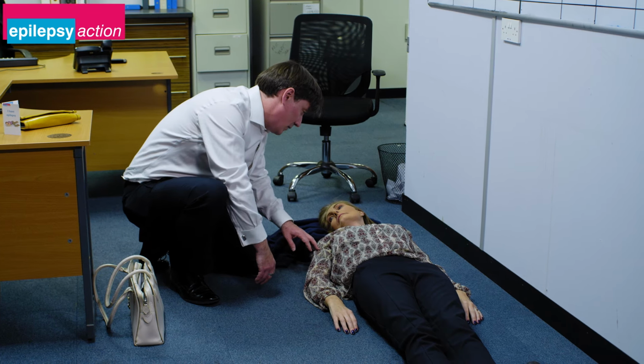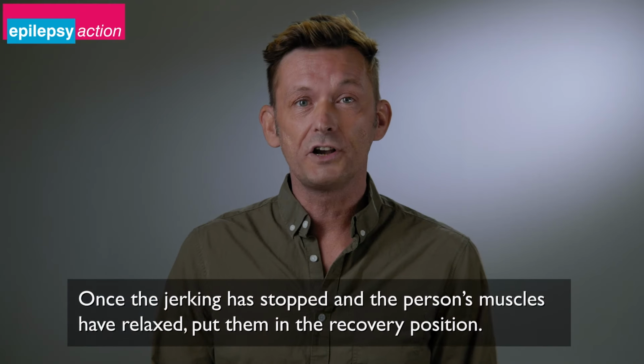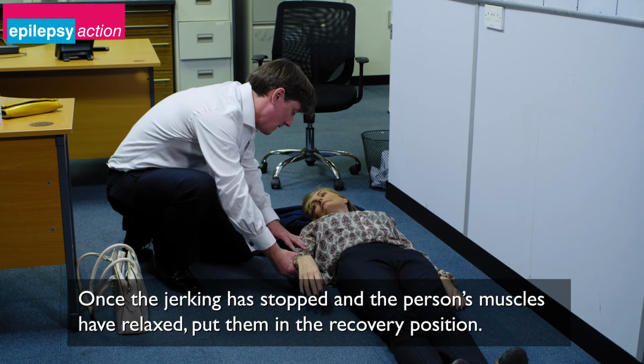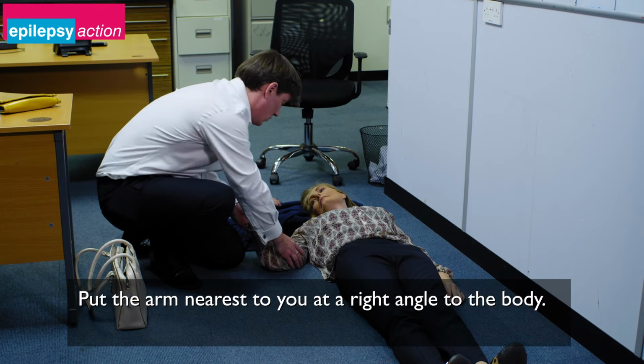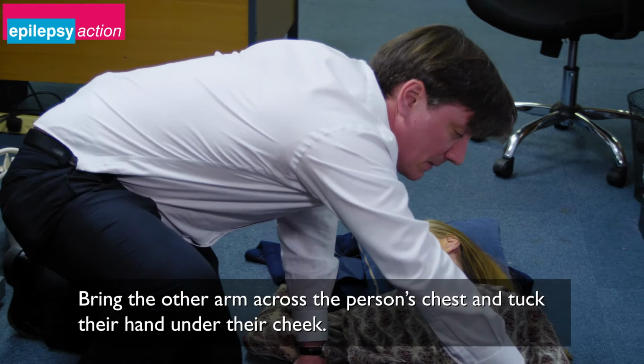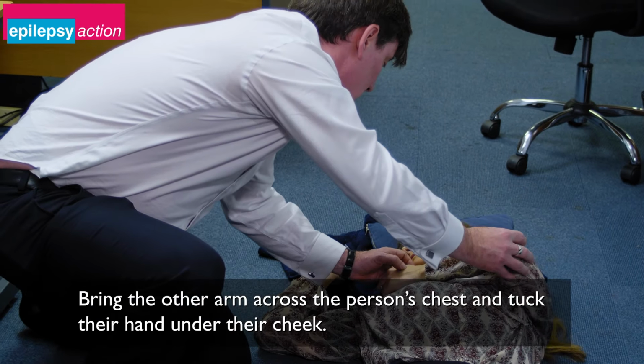You've had a seizure. I want to put you in a recovery position, all right? I need to move this arm for you, okay? Once the jerking has stopped and the person's muscles have relaxed, put them in the recovery position. Put the arm nearest to you at a right angle to the body. Bring the other arm across the person's chest and tuck their hand under their cheek.